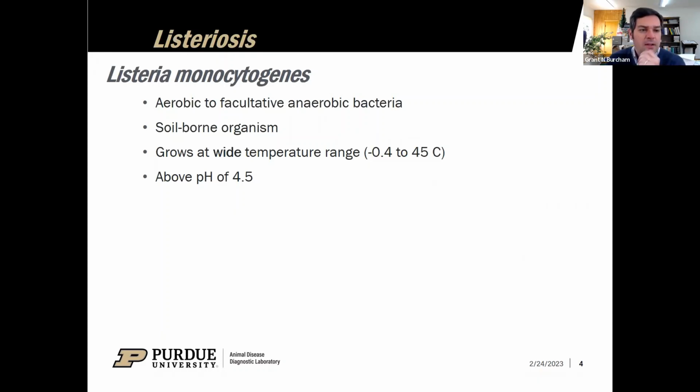So listeriosis is caused by bacteria, Listeria monocytogenes. This bacteria is both aerobic and anaerobic, so it can grow in air, and I think it prefers that situation, but it can grow without air. It's usually soil-borne, but boy, this thing is just about everywhere. Both of these bacteria, the one that causes botulism and listeriosis, are pretty widespread throughout the environment.